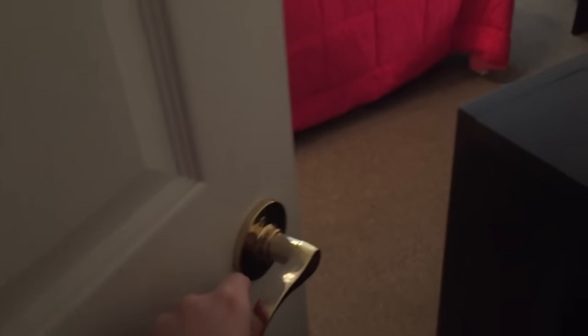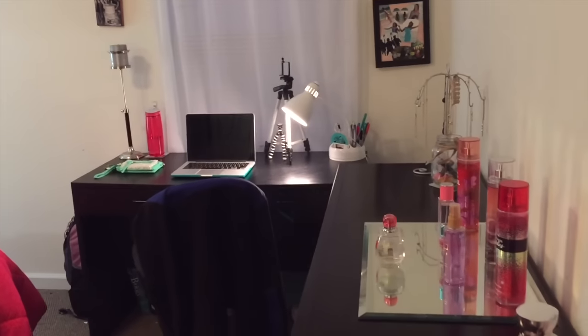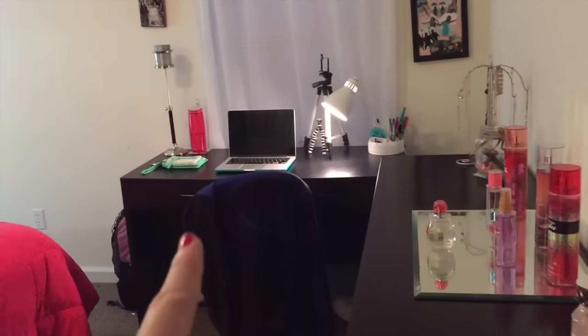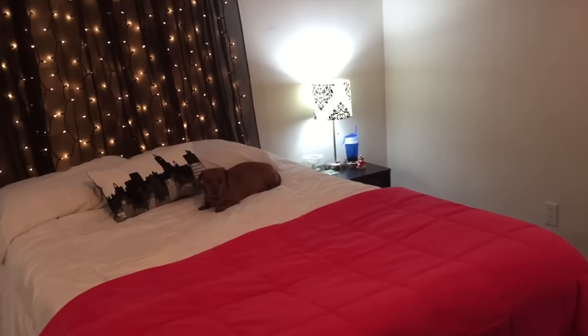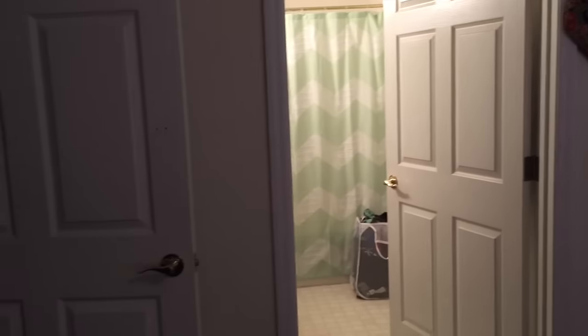So coming in, I'm just gonna give you a quick view of the room. This is the dresser and the desk. And over here we have my bed and my adorable little doggy. And then I have my closet and my bathroom. And just to let you guys know, my sister and I do share a room, so she's done most of the decorating. It looks completely different than how it used to look.